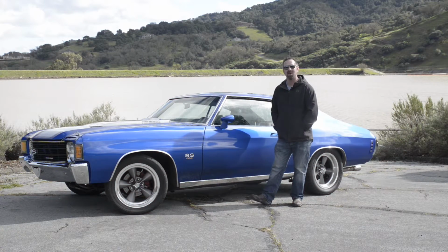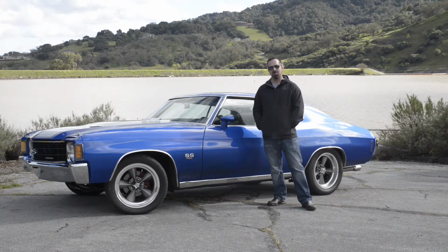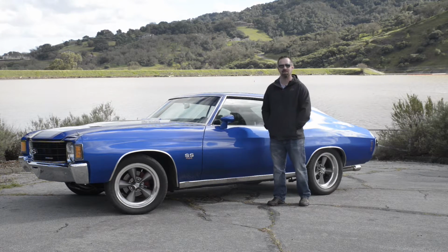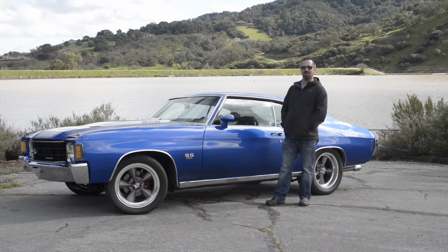So about 17 years ago, I took a trip to New Zealand from England with a friend. And in the driveway of my friend's friend, he had an old brown rusted car, half under a tarp. And I said, "What's that?" He tears back the tarp, and that's the first time I saw a Chevelle. And ever since then, now 17 years later, I finally own one.